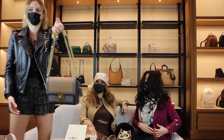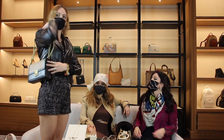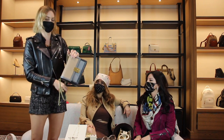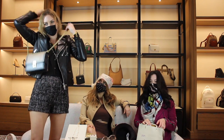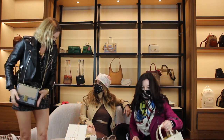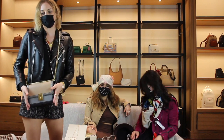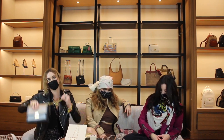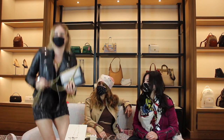And it has the option of the handle, so you can wear it as a handbag like this, or you can do the crossbody. Again, I think versatility is really key. Anytime I'm making a purchase, especially a luxury purchase, you want to know that the money you're investing is not just getting you a quality bag, but something you can wear multiple ways. And I really think Coach does a great job of that, especially with the versatility of their handles.